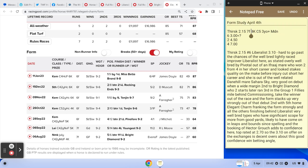Once I put that inside my head, it made it pretty clear that Liberalist was going to be the top elect here, and I didn't need to worry too much about the danger being the number 2, which I had rated 1.75 lengths above par. So that's just a little insight into how you should think when you see a wide margin result.